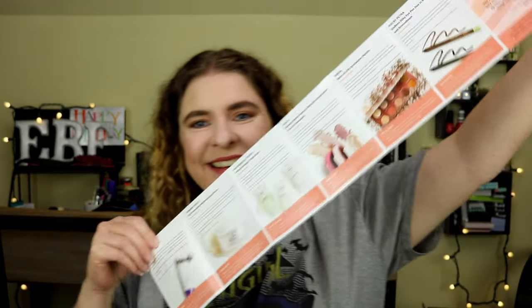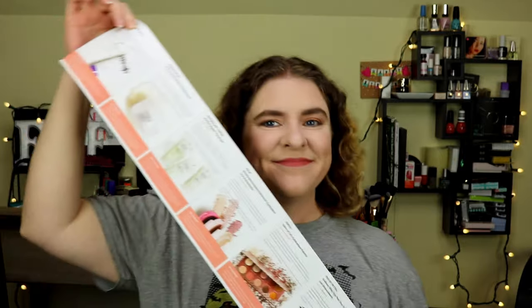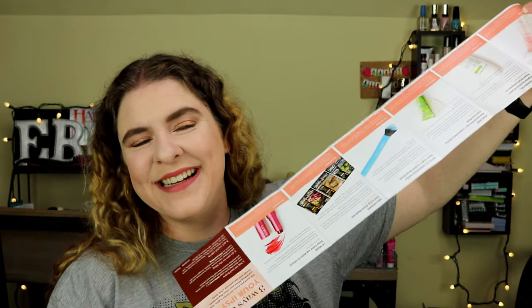And the card! Is anyone else as excited about the card as I am? I am so excited about the card. Okay, yeah, I'm going to let that go. Anyway, props to Ipsy. I'm so happy to see the card back.